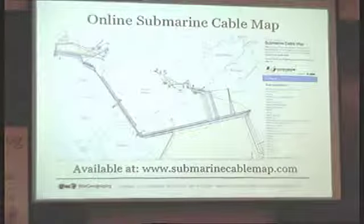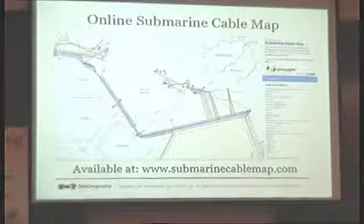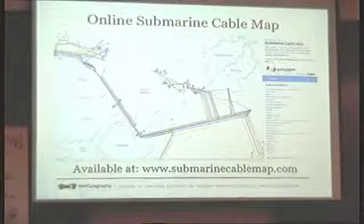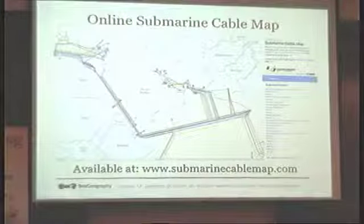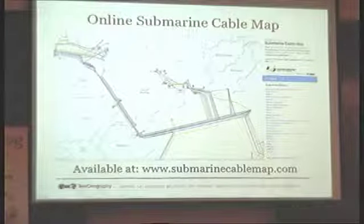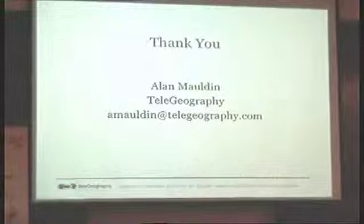And finally, in case you're not aware of it, we do offer an online submarine cable map, which is free for anybody to check out. It's at submarinecablemap.com. It depicts both existing as well as planned cables, and it's updated often. So please feel free to use that in the future. And that's all I have today. I'm happy to take questions if there are any.